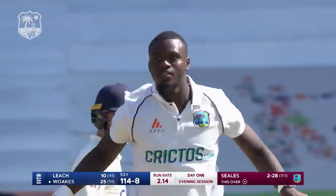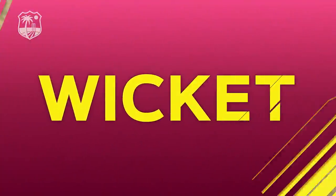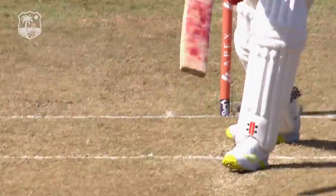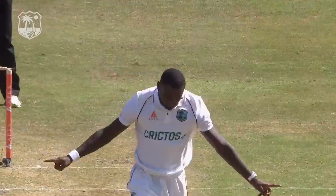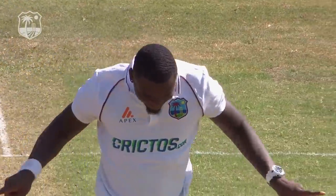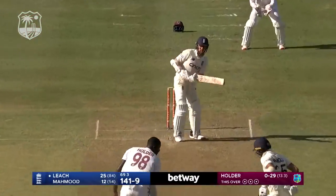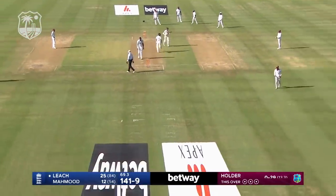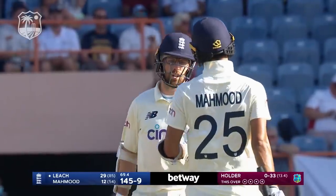Clean them up, Jayden Seales, immediately after tea. He really has deserved this, Jayden Seales. Throughout this series, he's bowled beautifully, the young man. He really has come of age. That's a lovely shot. That is a top shot. Just a little saunter down the pitch after he'd struck it from Jack Leach.